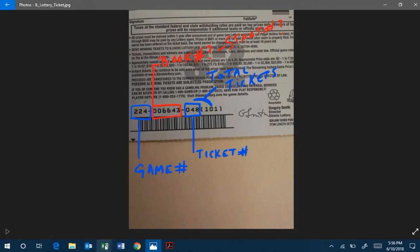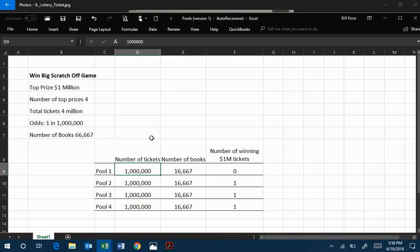So if I go back to my pooling concept, I can look at this and say, okay, there's going to be 16,667 books. If I'm looking at a ticket number of 5,000 or 8,000, I know it's still in the first pool. If the top prize has already been claimed, then I know that until I get past the first 16,000 books, I'm not going to be wanting to buy a ticket from that book.